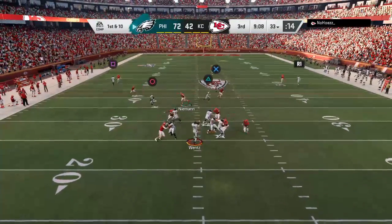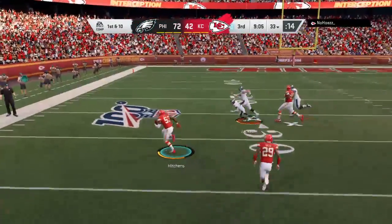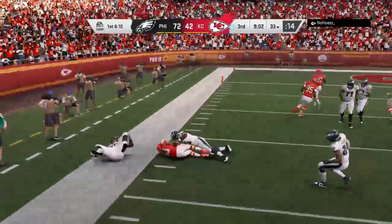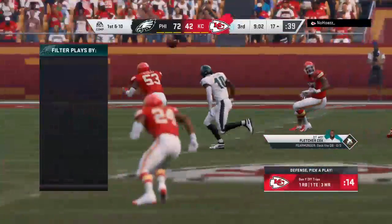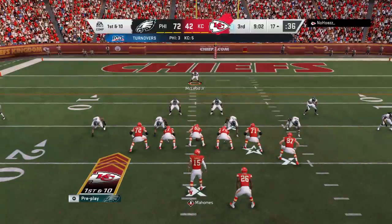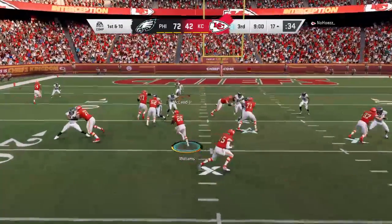Working from the gun, Wentz. Trying to get it to Jackson, and it's intercepted. Picked off here by Anthony Hitchens. And they're going to be set up in the red zone right around the 17-yard line. This is such a good read defensively. They know that this offense is going to try to get the ball to their playmaker in space. So what do they do? They crowd him and send bodies at him.